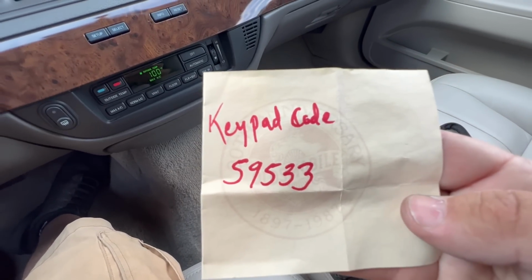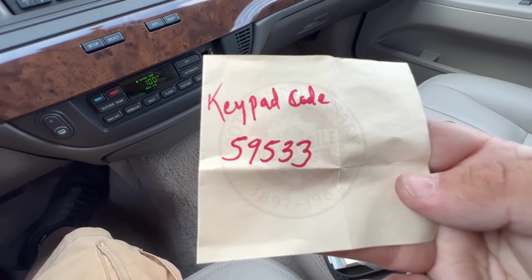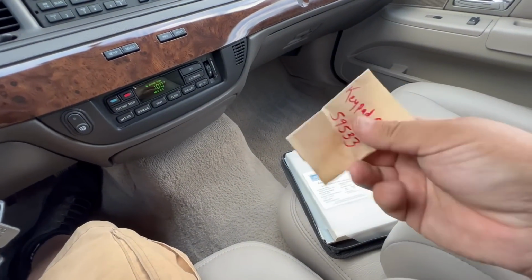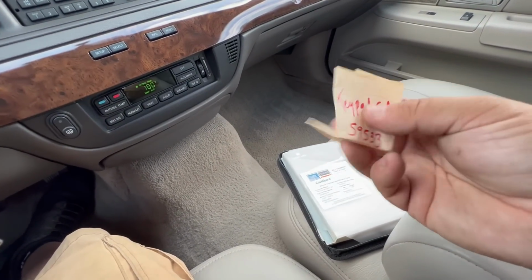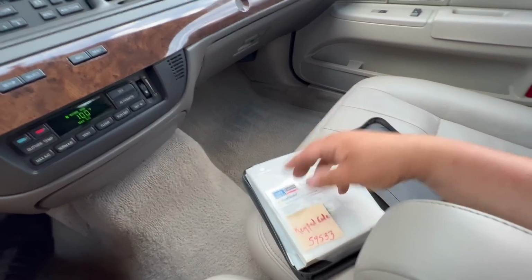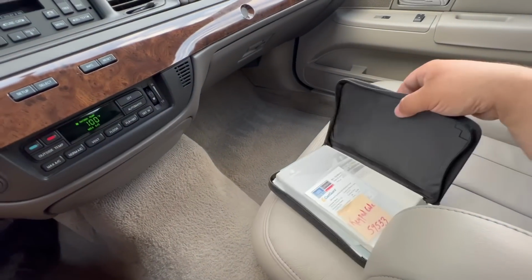This must have been from a car that they had in the past. But yeah, you can see the Oldsmobile insignia there. That's actually pretty cool. Usually these have a little hard card, but maybe that was in the husband's wallet and the wife put that in there or something, but that's pretty neat.